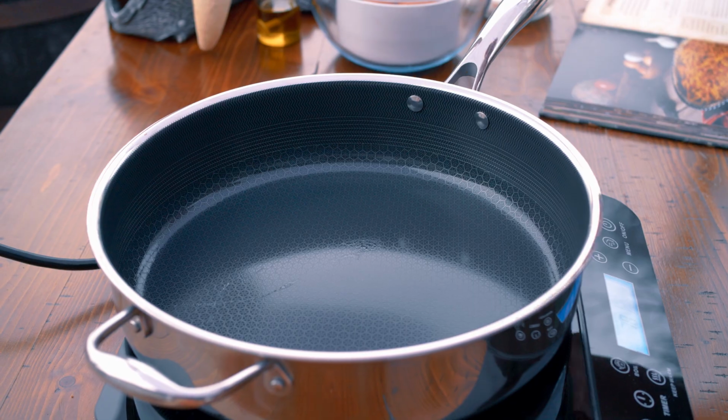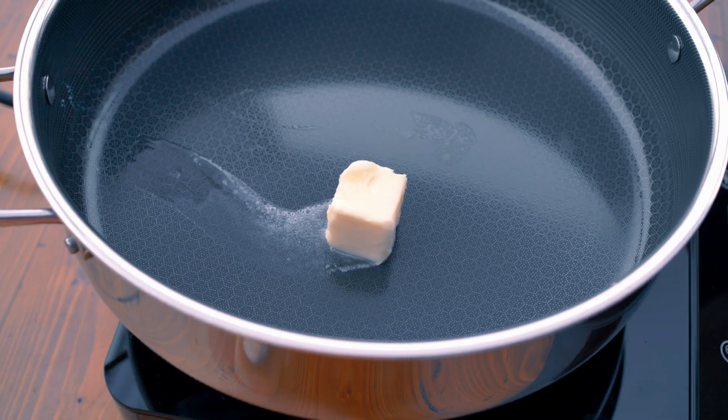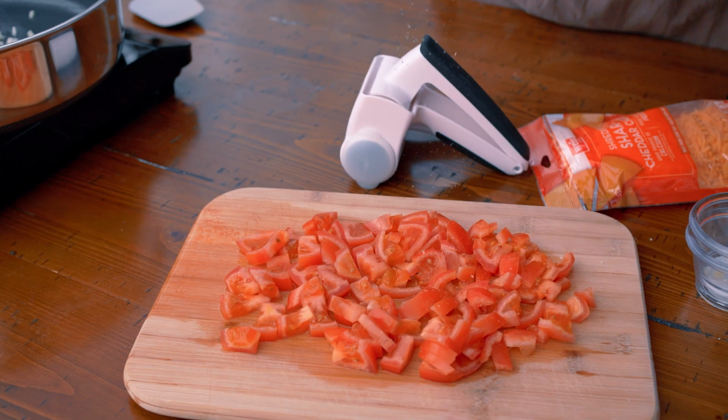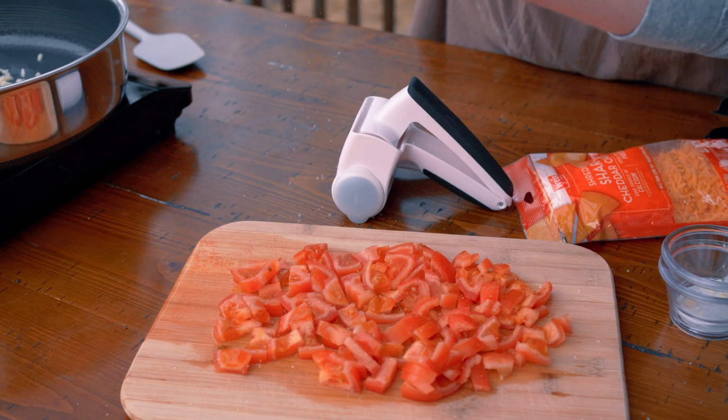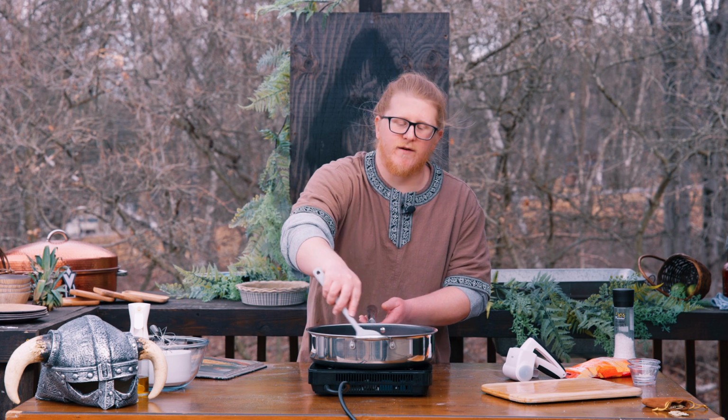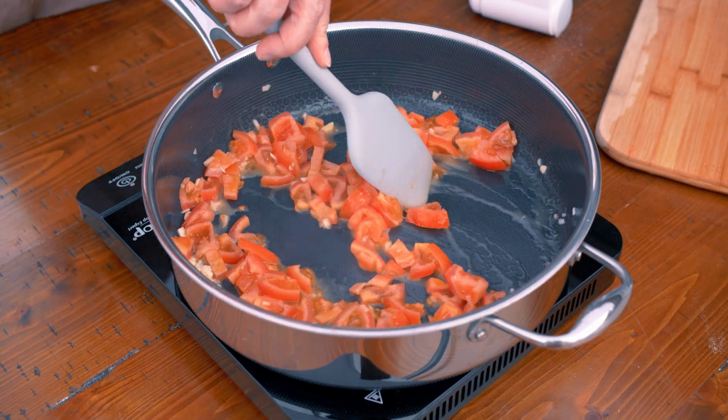We're gonna take a tablespoon of butter and we're gonna watch that thing dance. Ooh. Then we're gonna go in with 2 cloves of garlic. Now we're gonna salt up 2 tomatoes and we're gonna go ahead and throw them in the pan. We're gonna let these cook for a few minutes until the tomatoes soften up. This has been going for about 5 minutes. We're gonna pull it off the heat and set it aside for a second.